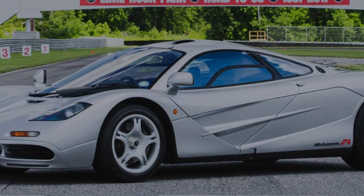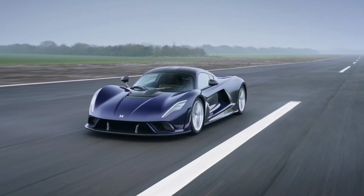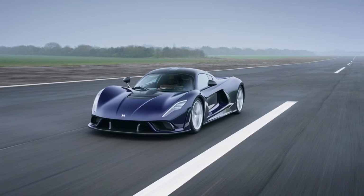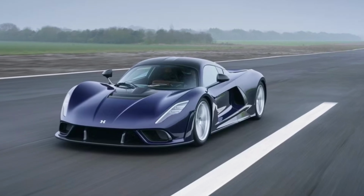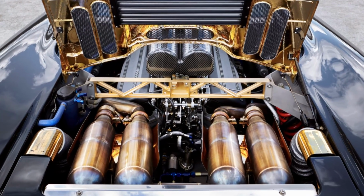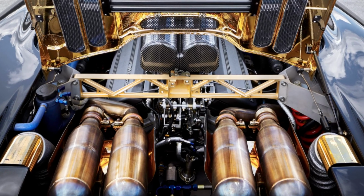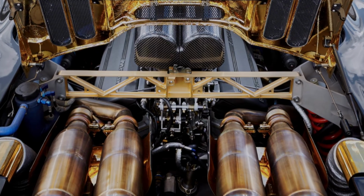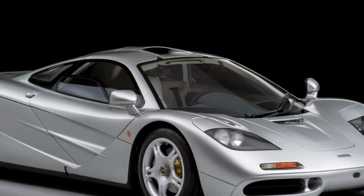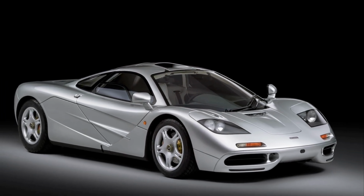At Volkswagen's Ehra-Lessien test track on March 31, 1998, race car driver Andy Wallace set a top speed of 240.1 miles per hour with the McLaren F1, a world record for production cars at the time. While ensuing hypercars such as the Bugatti Chiron Super Sport and Koenigsegg Agera RS have gone faster in the years since, more than 2.5 decades later, the F1 still holds the title as the fastest naturally aspirated production car ever built.